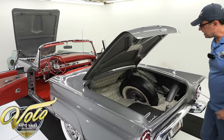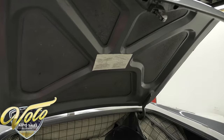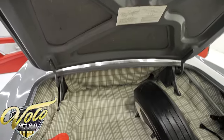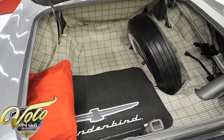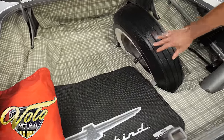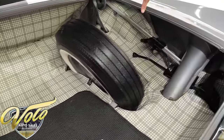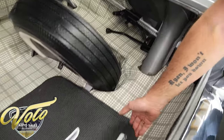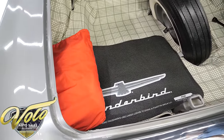All right, here's the inside of the trunk compartment underneath. Painted up, has a sticker, looks good. Weather strip is soft. Inside's real nice and clean. It has the complete plaid liner kit, whitewall spare on a painted rim with the complete jack assembly. All looks good. Has some fender covers if you're working on the engine, and it comes with a car cover.